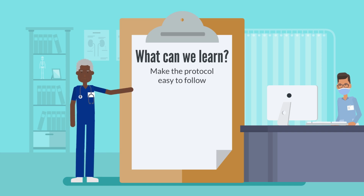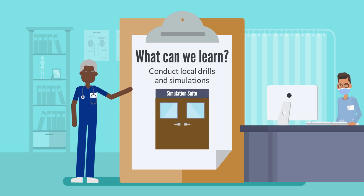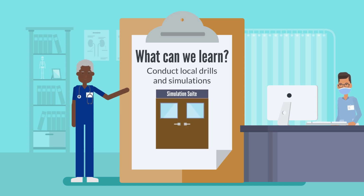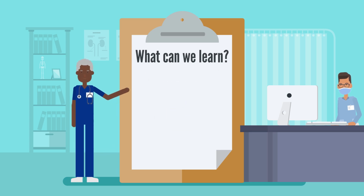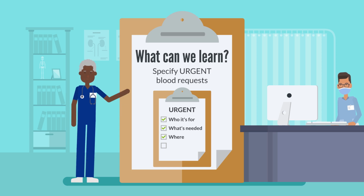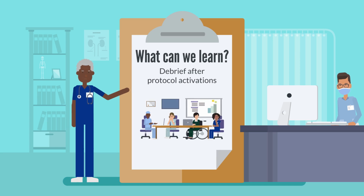Make the protocol easy to find and simple to follow. Conduct local drills and simulations involving all staff in the transfusion process. Improve communication across the transfusion pathway. Include transfusion laboratory in protocol activation. Clearly specify urgent blood requests: who it's for, what's needed, where, and when. Debrief after protocol activations to identify successes and areas for improvement.